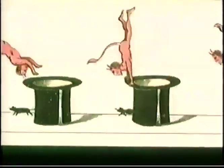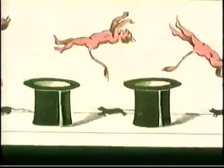We see an image, then no image, and then a slightly different second image, producing the illusion of movement in the mind of the viewer.